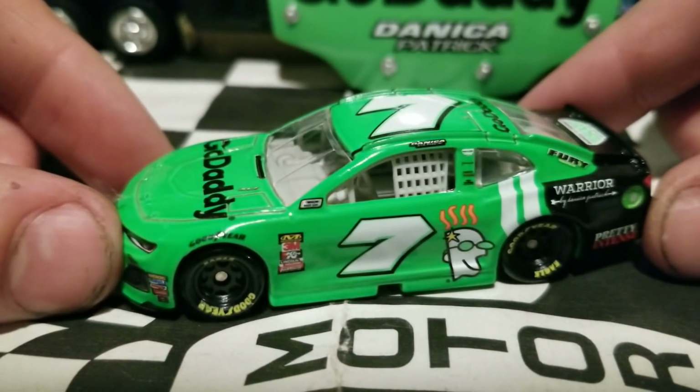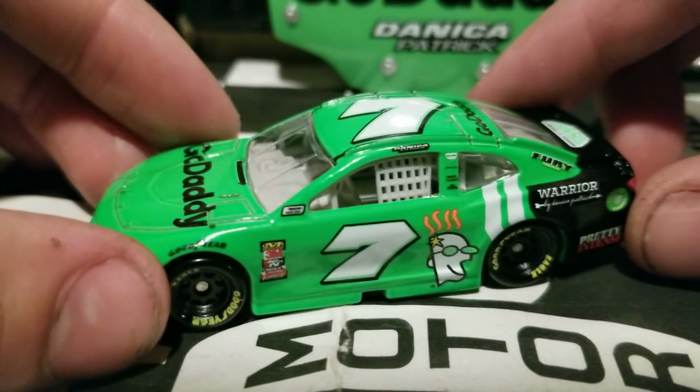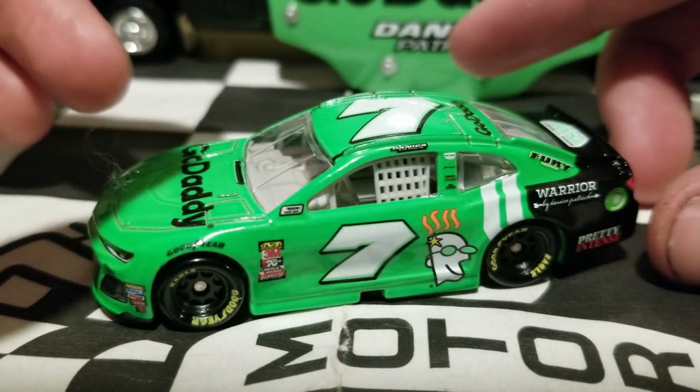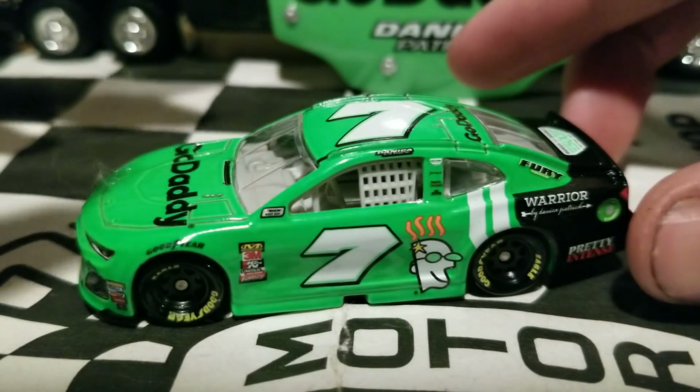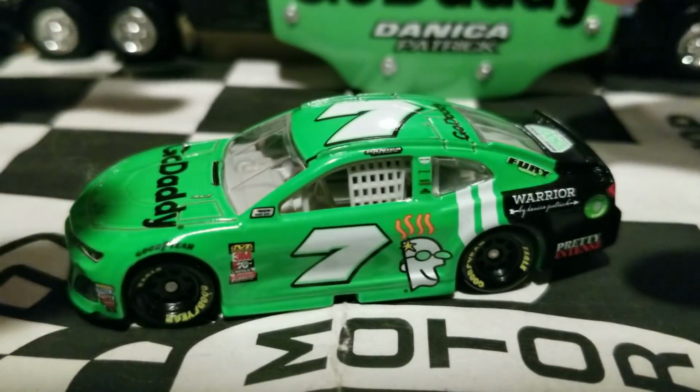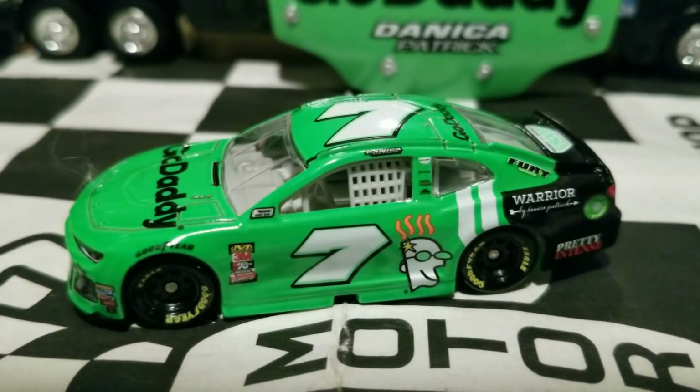It's definitely simple, but it was really cool to see GoDaddy come back for Danica one more time. I really didn't think they were going to do it, but they did, because she was marketing this whole Danica Double thing, which turned out to be an epic fail. I mean, let's take a look at what happened on the Danica Double.